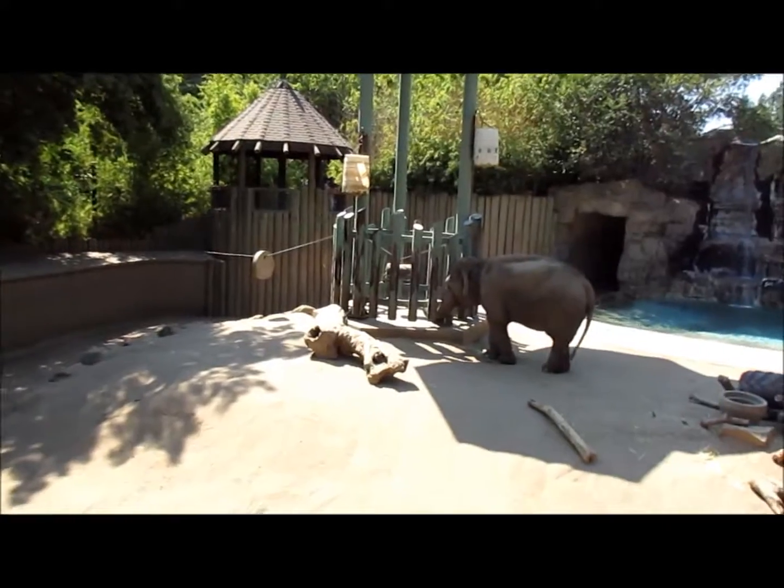Walking into the Sunda Forest region of the Fresno Zoo, this is where they house animals coming from Asia. They have Asian elephants here, Malayan tigers, Malayan tapirs. Let's go have a look.